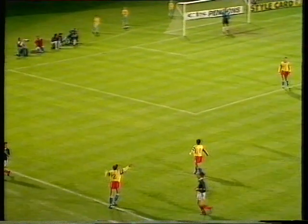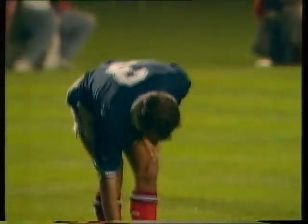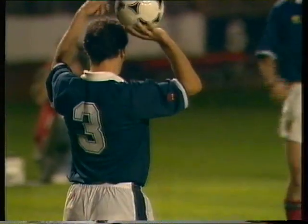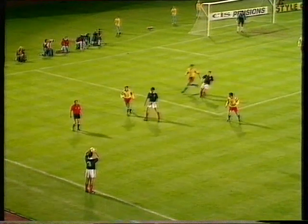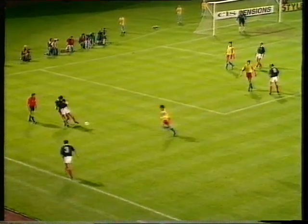Malpass trying to get forward. Petrescu turned it out. He didn't think so. Malpass asking why the referee wasn't considering a free kick for dangerous play. Normally it might have been given in Europe. Here's Malpass with the throw. McCoy and Connor trying to provide options.